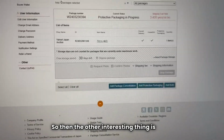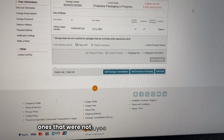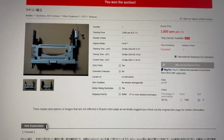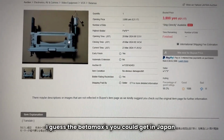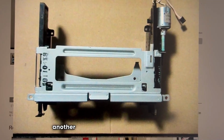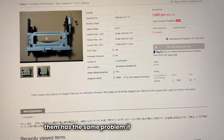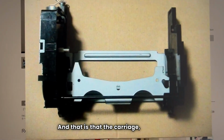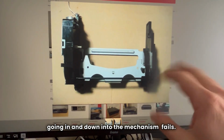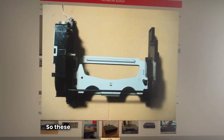So then the other interesting thing is a lot of the Betamax machines that were later generations, the ones that were not popular in Europe because they were sort of past that format, I guess. The Betamaxes you could get in Japan and the US all struggle with the same problem. Now, you know, you can buy one machine and repair another one if you have two of the same. All of the Betamaxes, every darn single one of them, has the same problem if it's not working. And that is that the carriage, the top loading carriage that goes between the tape going in and down into the mechanism fails. It has guide pins on each side, and they're made of, guess what? Plastic. So these get brittle over time and they break.